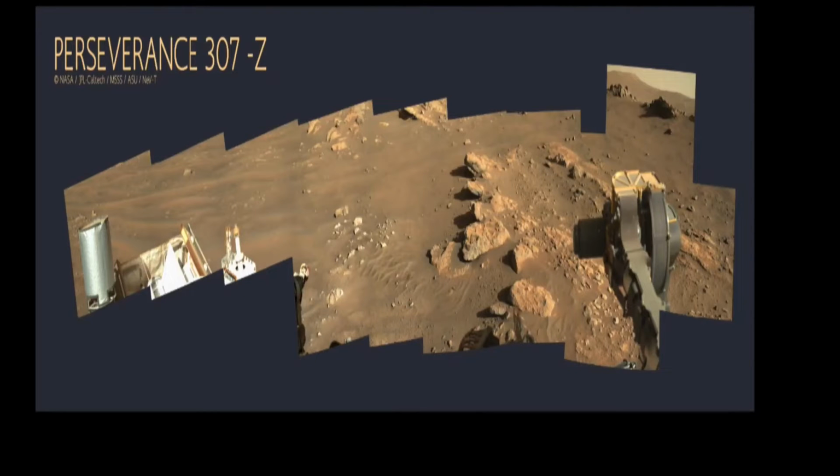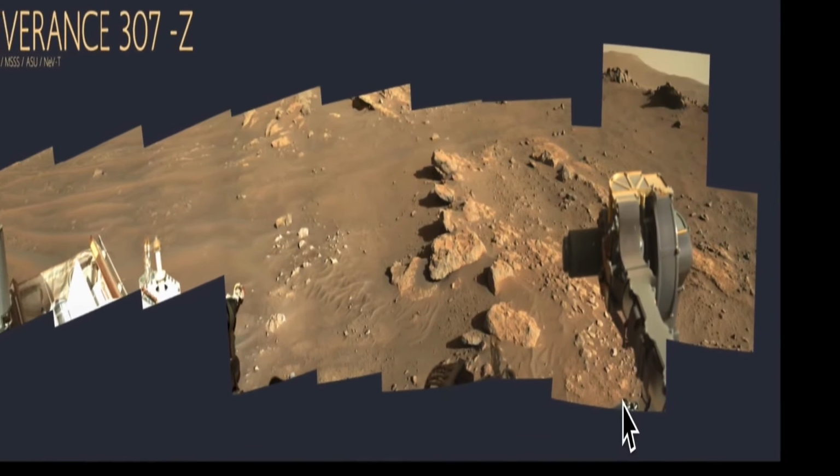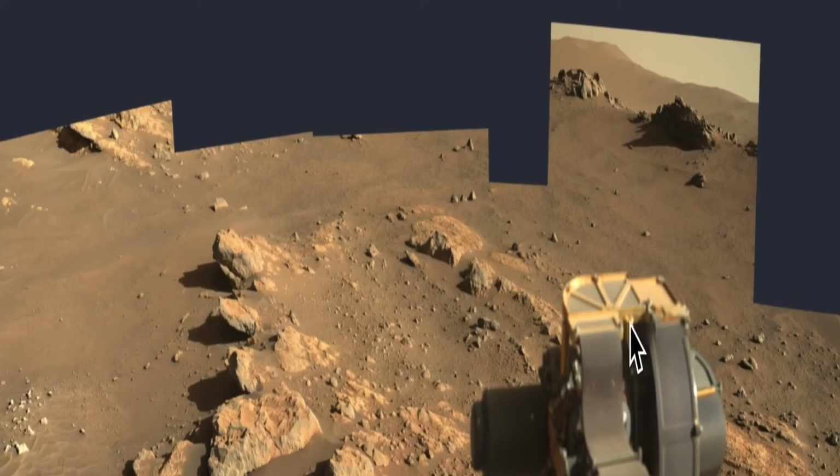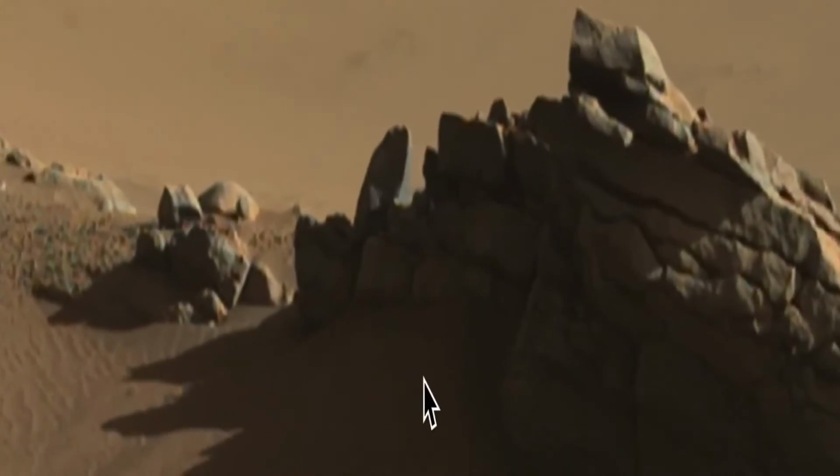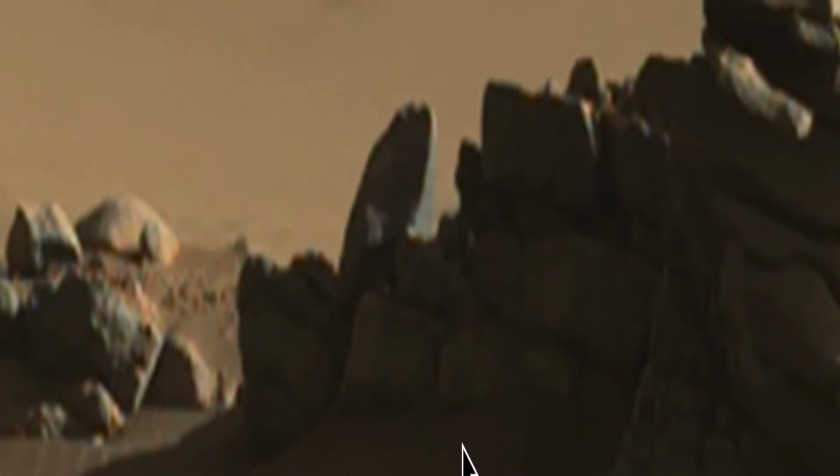Hey guys, this is Scott, and I got something for you I found in the Mars Perseverance photo. This is the most recent photo, and there is not just one, but three different things that are really significant. A giant eyeball, a giant face, and believe it or not, a giant radio antenna. Now, over here, there is a radio dish.